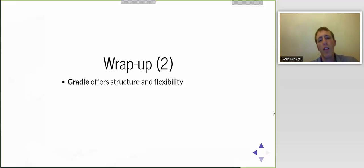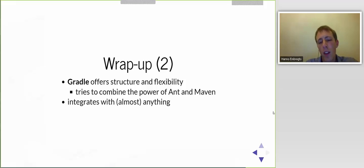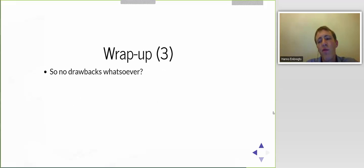Why? Because it offers structure and flexibility, and it tries to combine the power of Ant and Maven by being flexible like Ant, but structured like Maven, and it integrates with almost anything. So, well, is Gradle the perfect tool? Of course, it's not the perfect tool. There are some drawbacks. One of them I already told you about. The plugin documentation isn't as good as I would like it to be, and there are a few more.